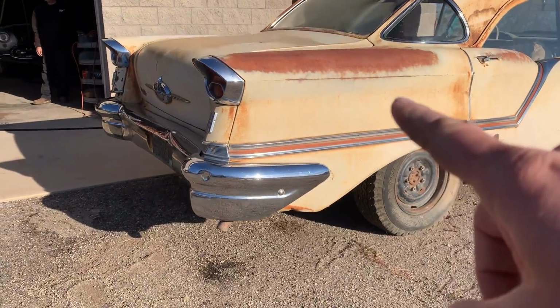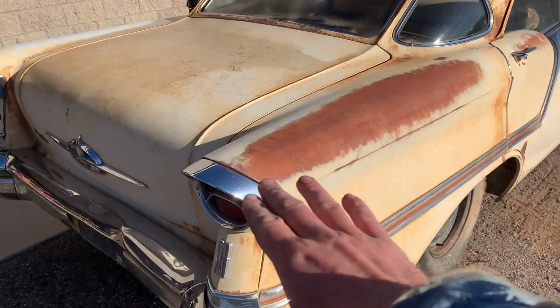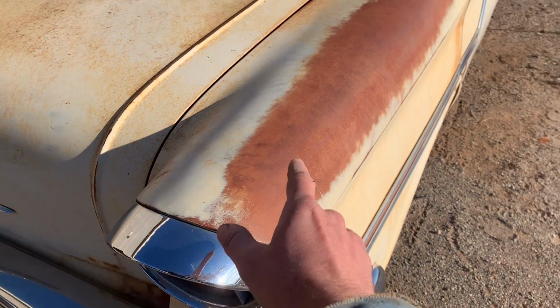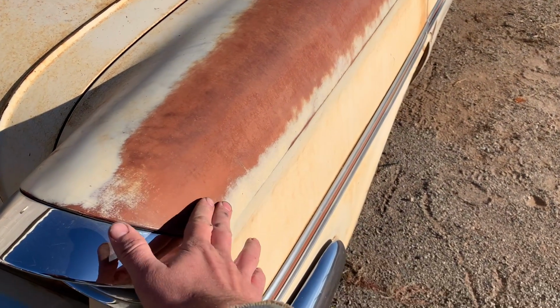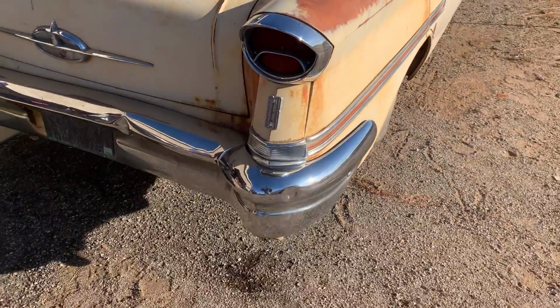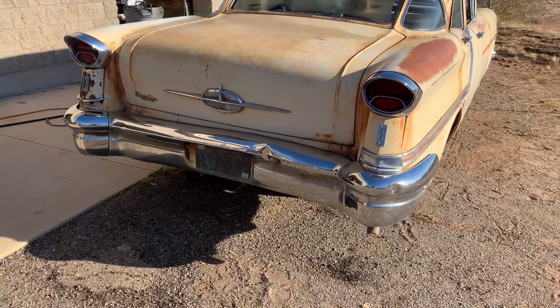This looks to be the original paint job because they used this red lead or this red primer on these cars back in the day. They used it on the floors and they used it on the outside of the cars, and you can see this looks factory, appears to be. The chrome is in great shape.